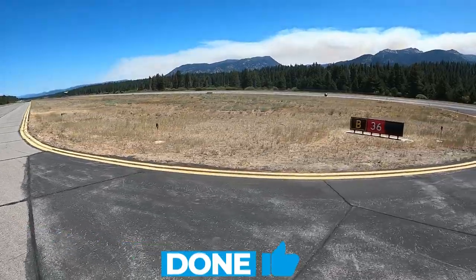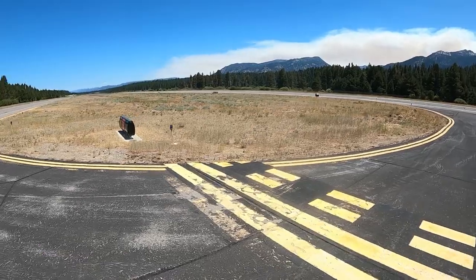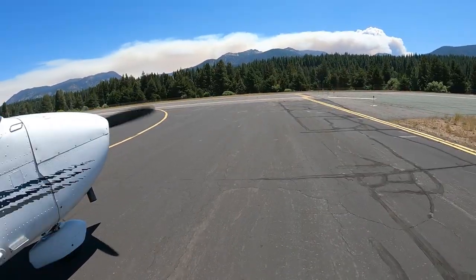Tahoe traffic, Skyhawk 5132 Romeo is 7,000 feet and we're traveling eastbound on the south shore. We're going to be going over Spooners.